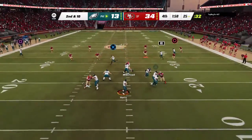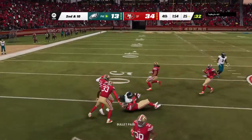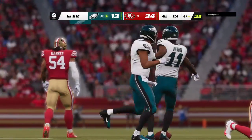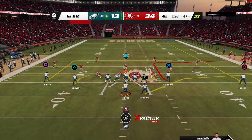Looking to throw again on second down. Hurts. This is caught. It's Brown. And they work this well upfield across the 45. 22 yards there, a first down.